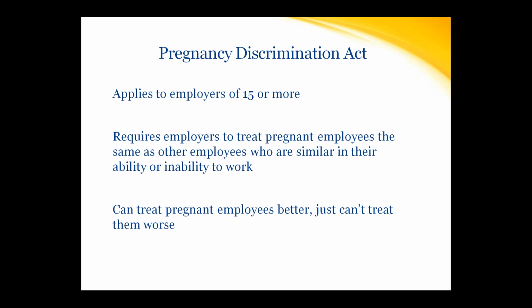I sometimes get calls from employers who say they want to offer an accommodation or extended leave to a pregnant employee, but they can't because they don't offer it to non-pregnant employees. And the answer is simple. They don't have to worry. The Supreme Court decided several decades ago that the PDA is a floor, not a ceiling, and employers are free to be more generous in how they treat pregnant employees.